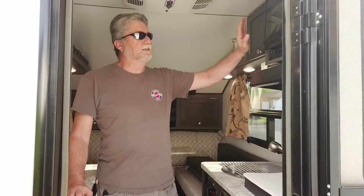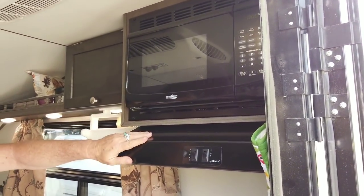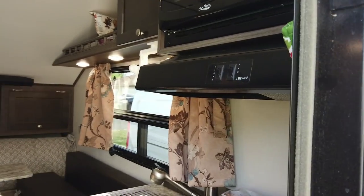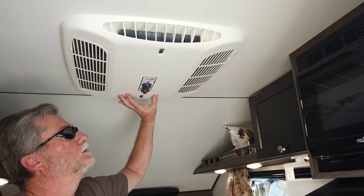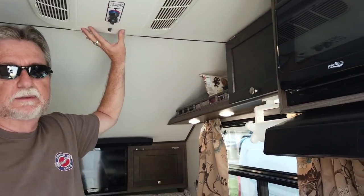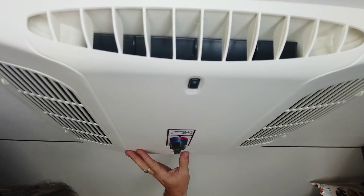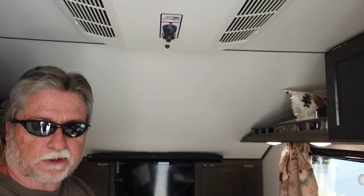Exactly. It's got a built-in microwave. Of course, you would need the generator running to make that happen. Oh yeah, generator or shore power, either one. And then a 9200 BTU air conditioner. 9200. So it's not the huge 13,500. No. But it'll definitely freeze you out in here. I'm sure. Oh yeah, it works really efficiently. The air conditioning comes out of the vent, runs down the face of this, and circulates through the trailer. It gets nice and chilly in here, even when it's 100 degrees outside.